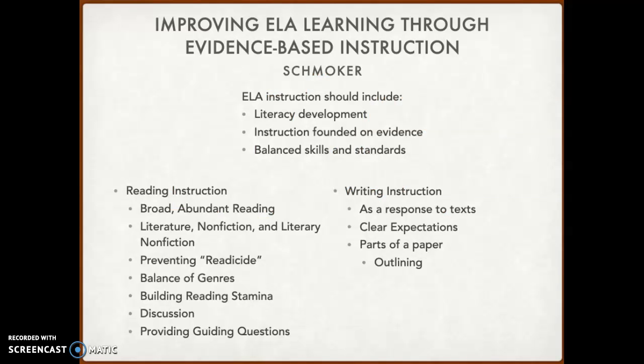First, I will be talking about improving ELA learning through evidence-based instruction. We've been reading Schmoker throughout the years so far, and he argues that ELA instruction should include literacy development, instruction founded on evidence, and balanced skills and standards. One major argument he has is that we can't expect that all other subject areas are appropriately integrating literacy instruction, whether or not that is a requirement in our state.